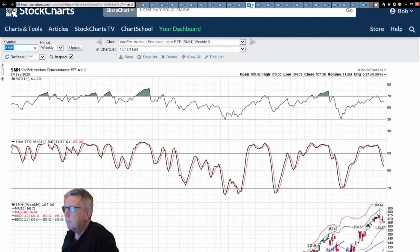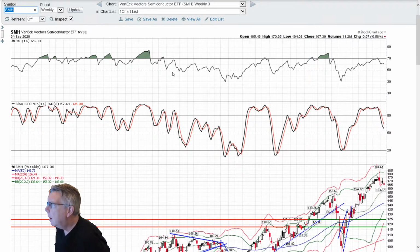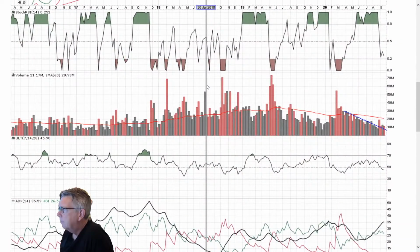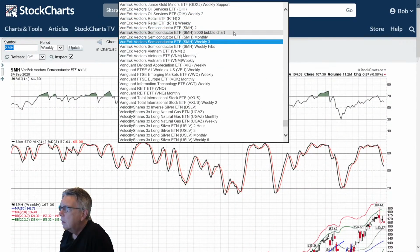The semis, weekly chart. Not a bad week. Yeah, I have to say it. Not a bad week whatsoever. Down just over a half percentage point, nearly 6%. How's our volume? It's not that bad. It's just not that bad. Daily chart.